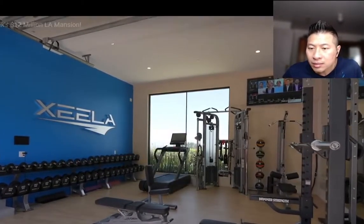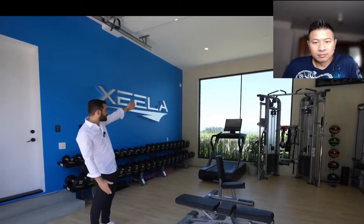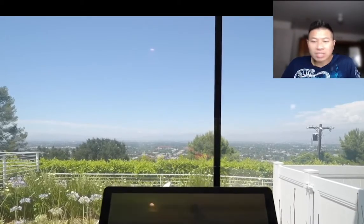Zila is a nutrition company that Ilya owns, and Ilya is a good friend of David, and they've kind of themed this space with Zila branding. I love the picture window facing the views. Awesome, you can literally be on the treadmill and just have an awesome view, you know?